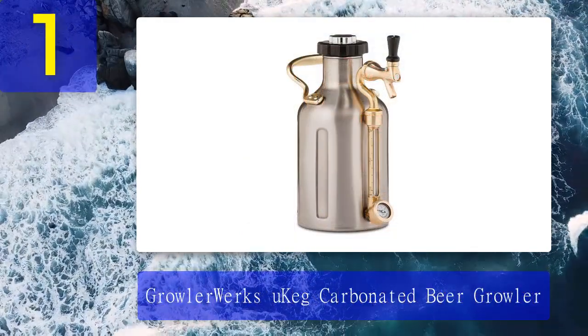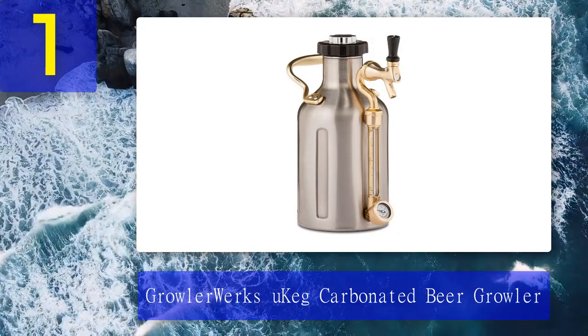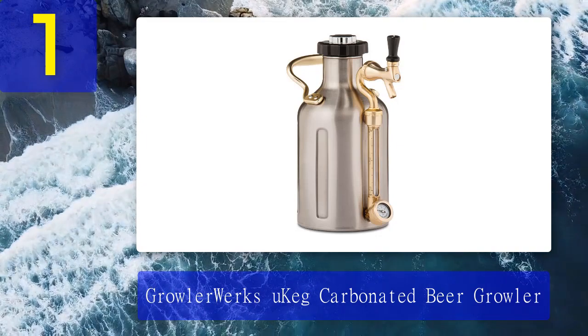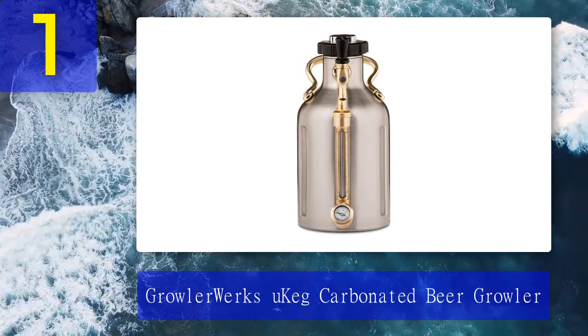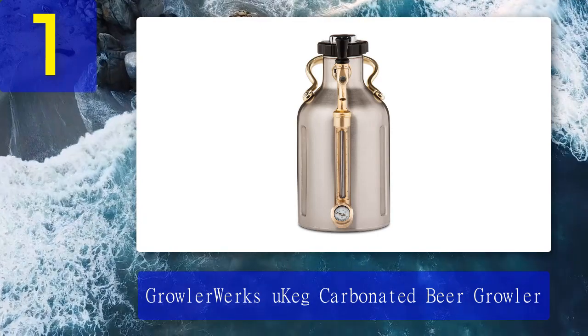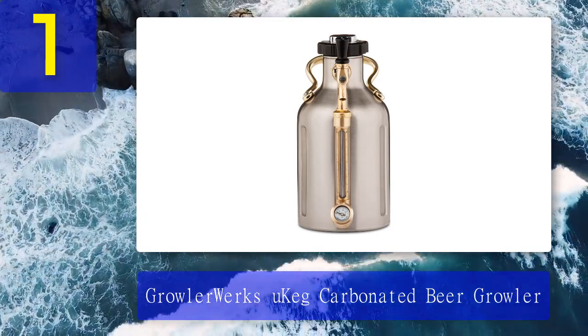Coming in number 1. GrowlerWerks uKeg Carbonated Beer Growler. Why we think it's great. Vacuum insulated, preserves the beer's cold temperature for an extended period. Adjustable pressure gauge, easily modify the pressure between 0 to 15 psi to achieve the carbonation you want. Sight glass, monitor how much beer is left inside without opening the growler.